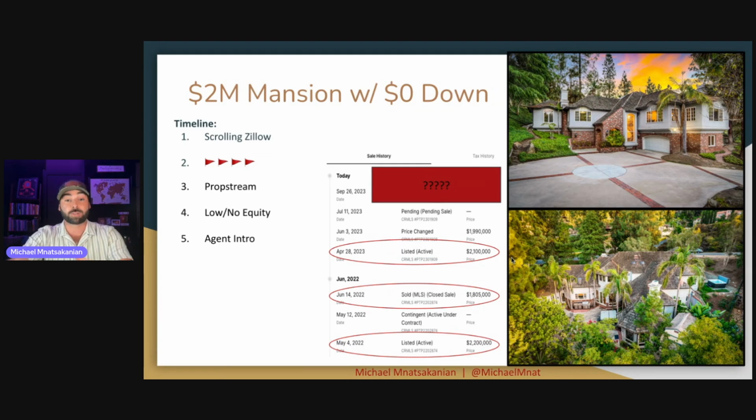Well, so what I decided to do is reach out to the agent. I thought this could potentially work as a great creatively financed opportunity because although they listed it for $2.1 million, they might have been able to sell it and make some profit. The reality was I didn't think it was worth that much. And I basically let them know that at the very beginning.